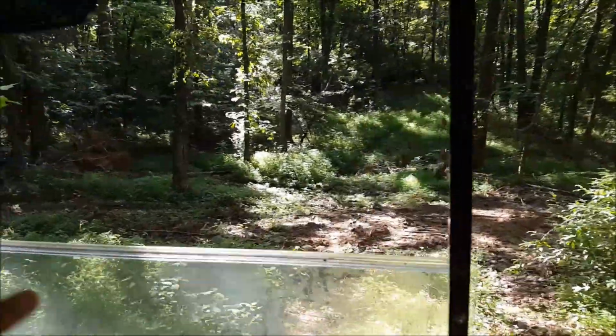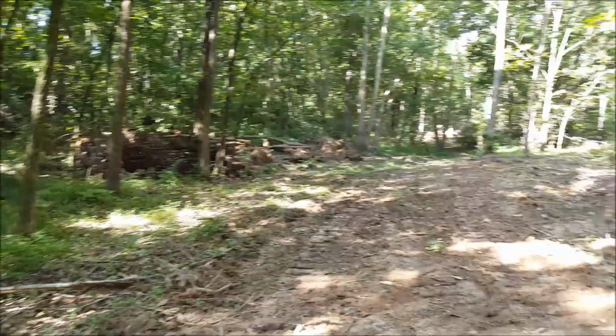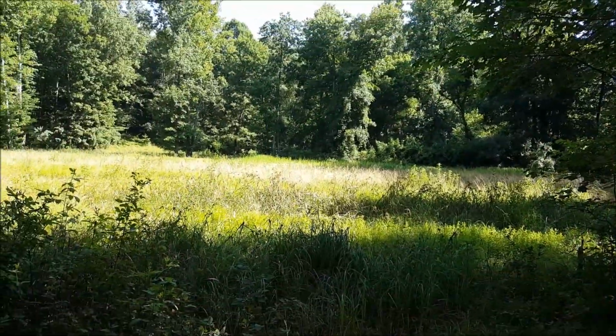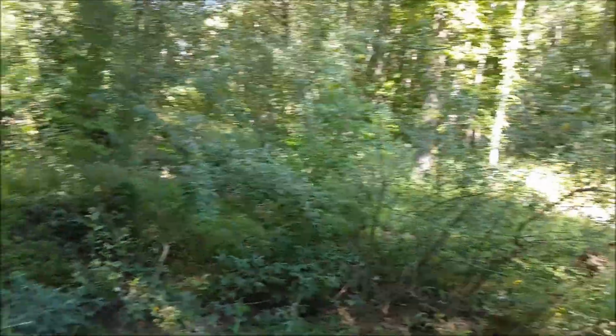So I had him make another entrance into this. Is this the one that goes all the way out to the road? No, that's the new plot we were just in. That's just the back side of it. Oh, this goes into that little opening up there. Yeah. Here's a future food plot site way back in the woods, and probably a watering hole.